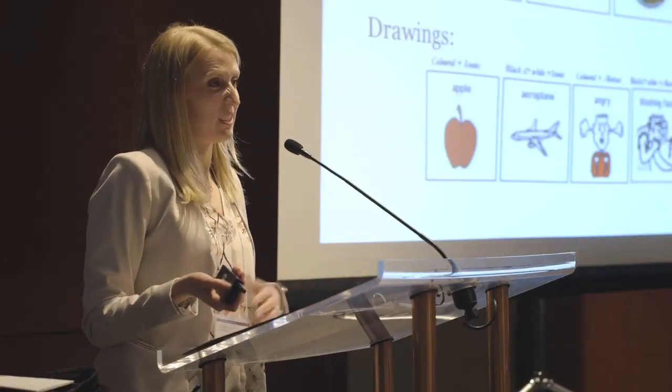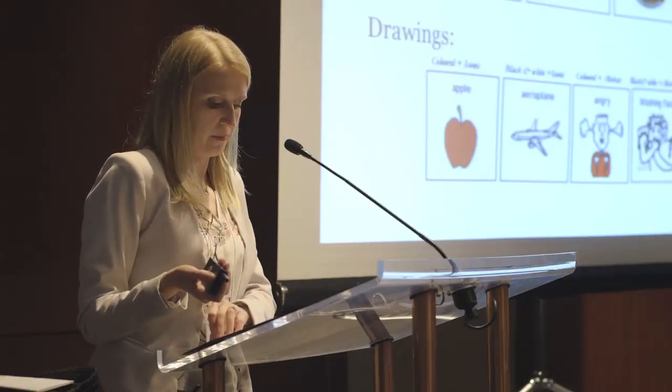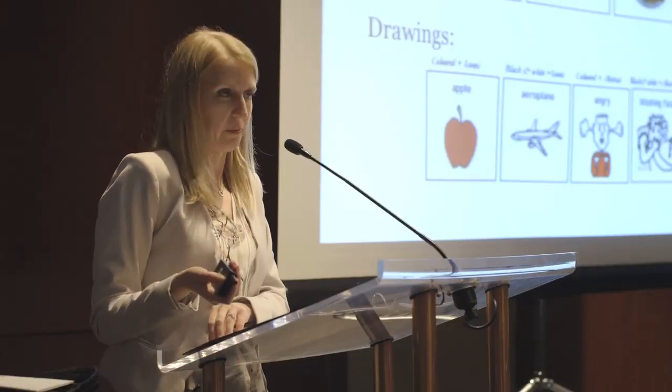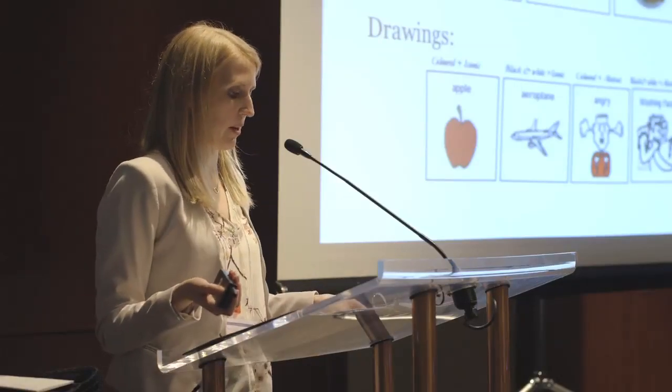And anyone can use these pictures. You can use programs like BoardMaker or PECS, but more so we will just Google image the item and try to find something as close to what is meaningful to the person as possible.